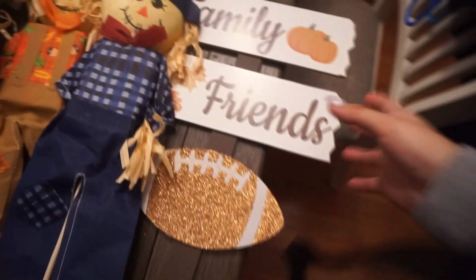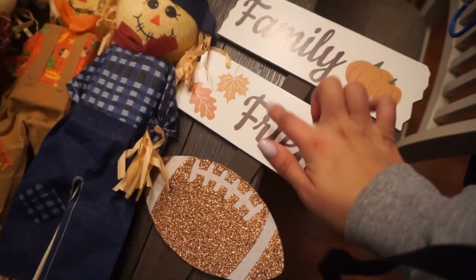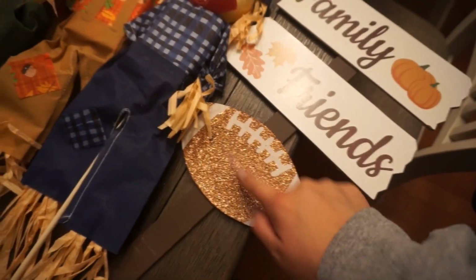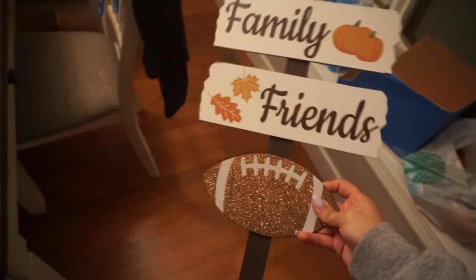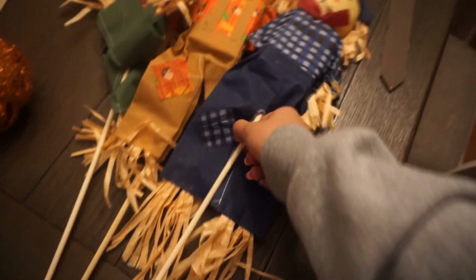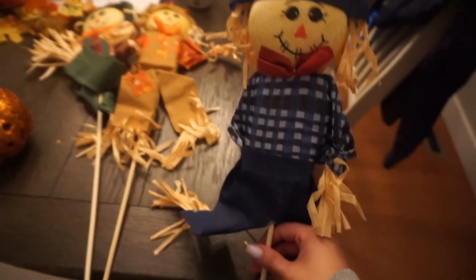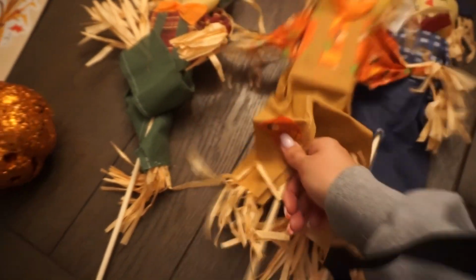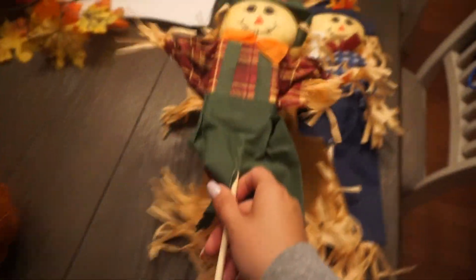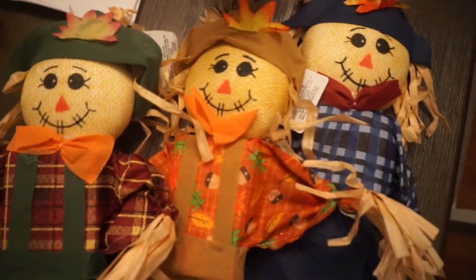Okay, so the first thing that we got is a family, friends, and football sign, because this is what I'm gonna put out in the front, right by the front door. It doesn't say anything on the back, so I thought that was cute. And then I wanted to put some of these little scarecrows in the front and maybe right by the garage. I got all the scarecrows that they had. I just wanted one of each, so they're cute.